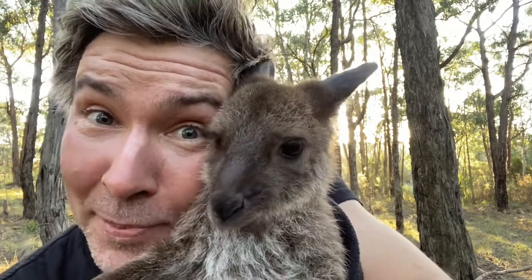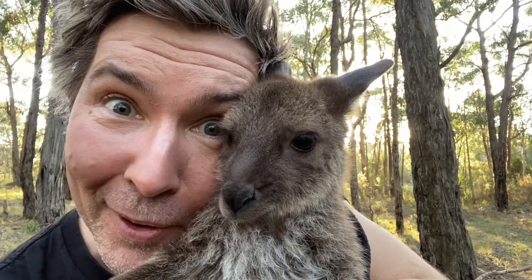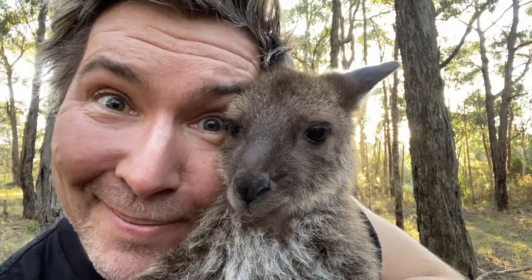Kangaroos are often a much maligned animal in Australia, but I think they are absolutely drop-dead gorgeous. We live in a great country. Let's learn to look after them better.